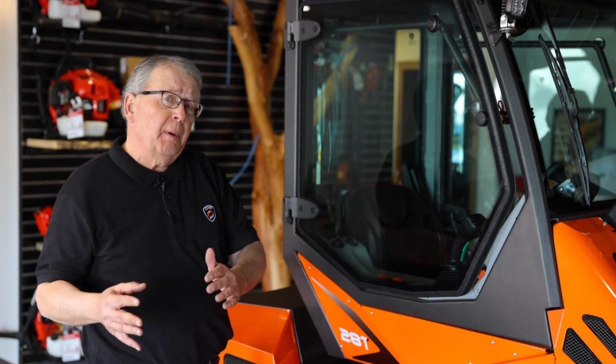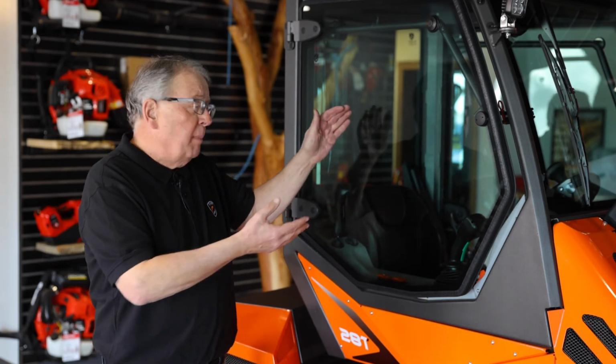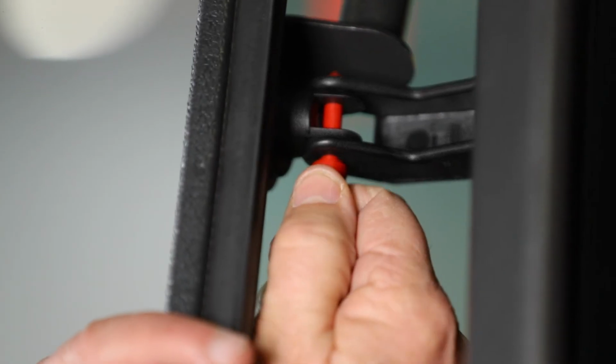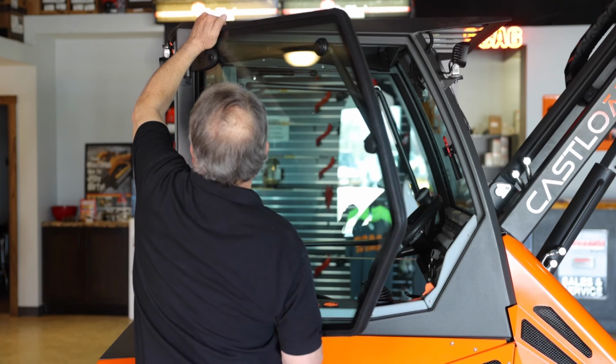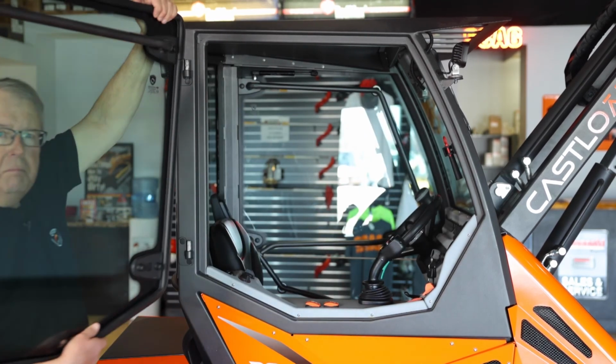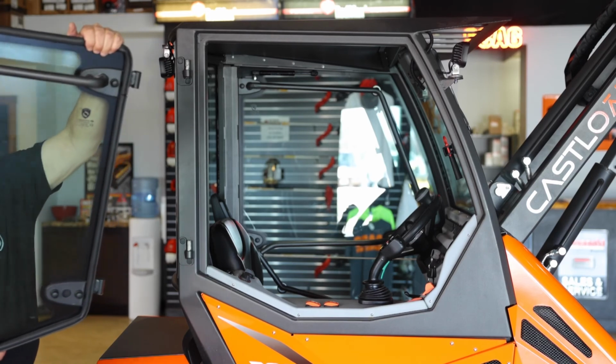As you get towards summer and a lot of warmth, you're going to be able to take the left door off, remove it, pulling the pin here, taking this window off, sliding it off the pins. You've got total cross-through ventilation for cool operating during your summer months.